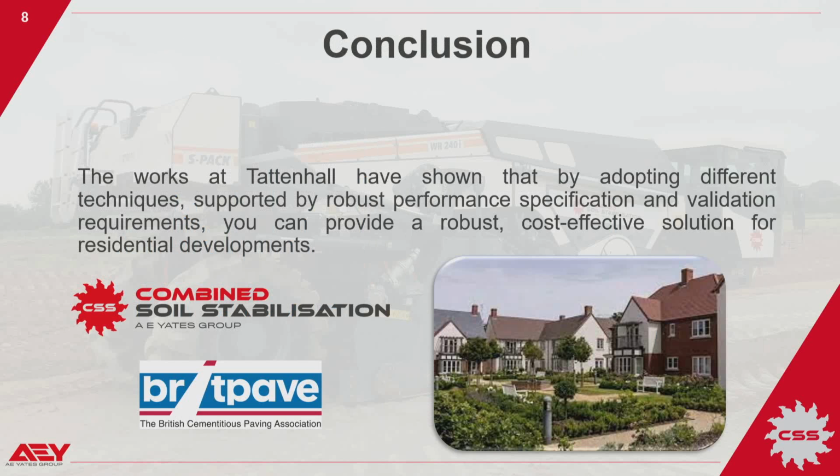The conclusion to the scheme: the use of lime-modified fills to successfully support commercial structures is widespread, and WSP and CSL have been involved with several such schemes. The use of the technique to support residential structures is less well documented, and the team have been unable to find another example in England.